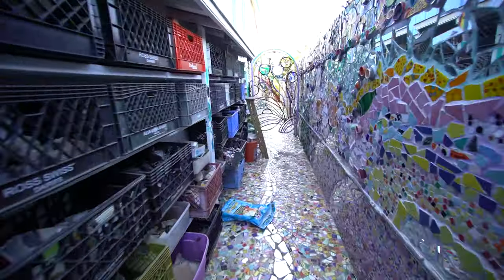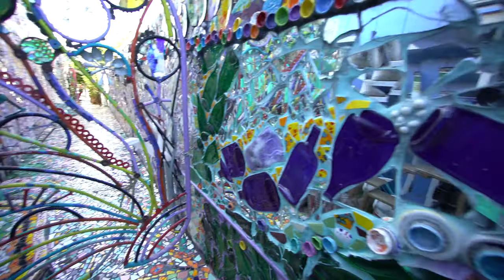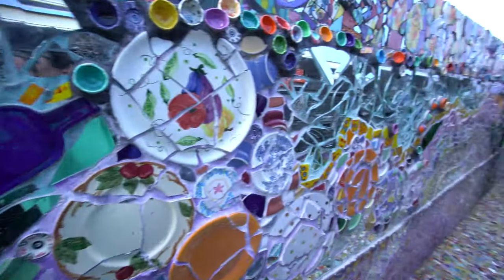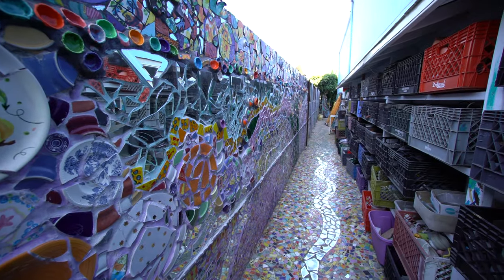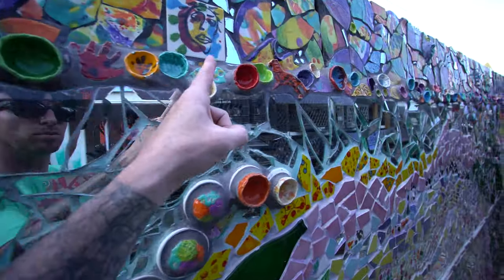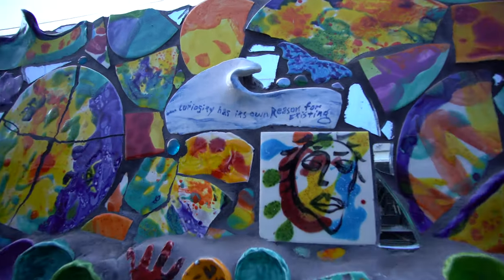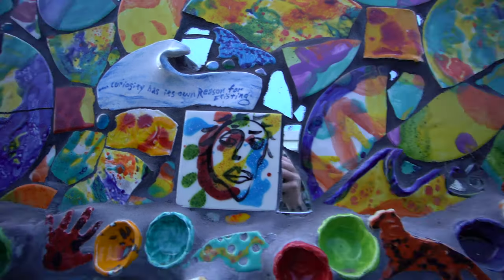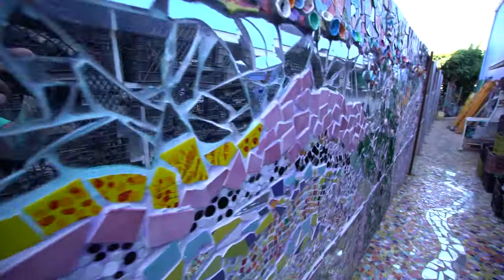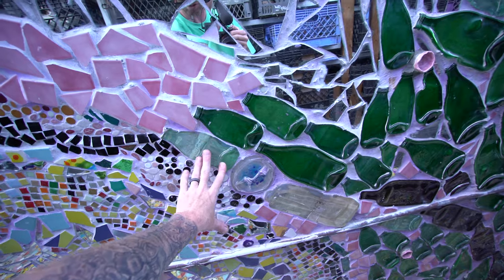Look at this. It's just the higher floor. The wall. All these little cups and bowls, hands, faces. I love the little sayings, all the writings on the walls, on the tiles. I love this. This is great.